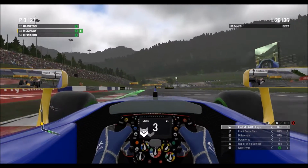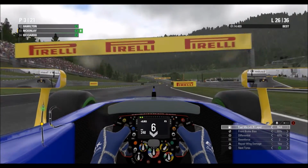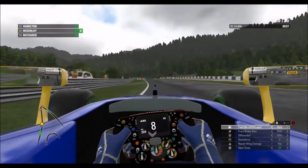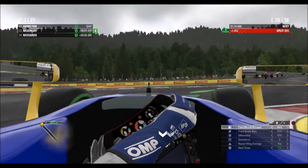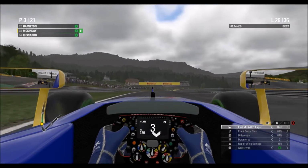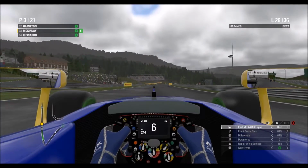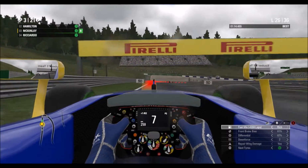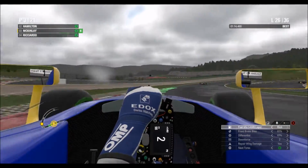Yeah, it already is starting to dry out. The AI are getting a lot faster. Still hate that corner with a passion. I think 3rd is the best we can hope for now, people. I don't see us catching Hamilton. No, maybe he was quite slow out of that corner. Stay off the grass a bit.